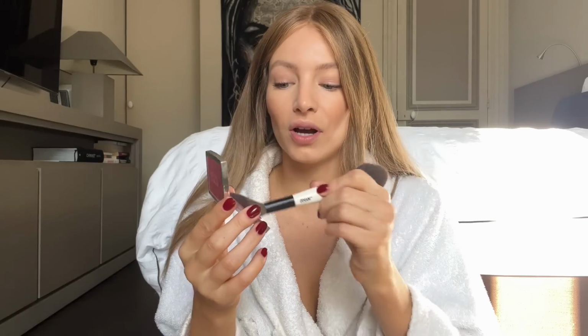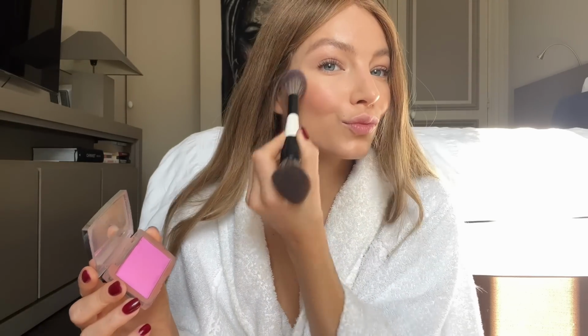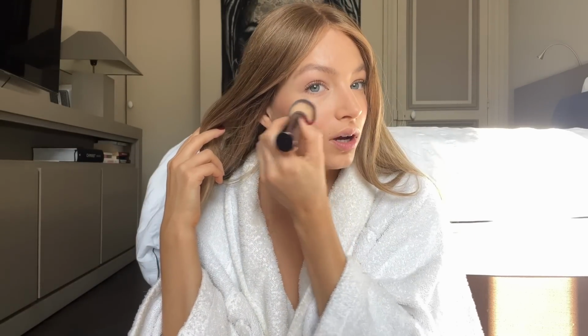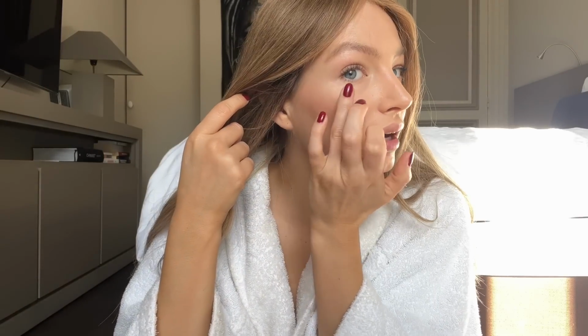Next, we are going to apply blush, which I'm going to use the Dior one, which I really love, and I'm gonna use this end of the brush. There we go. And then I'm just going to blend any harsh lines with my foundation brush. We are going to add a little bit of highlighter, which I'm going to use the Chanel Pearly Glow. I just applied a tiny bit, put it on my hand.